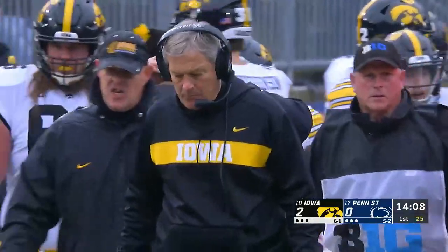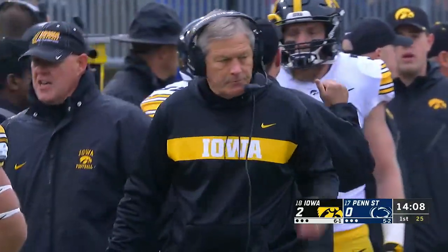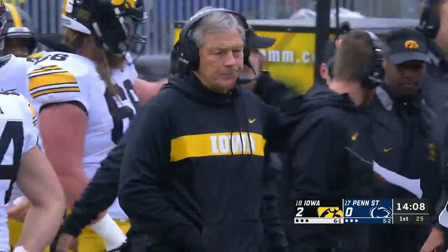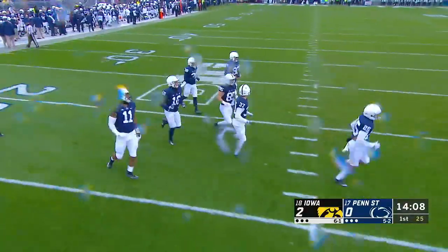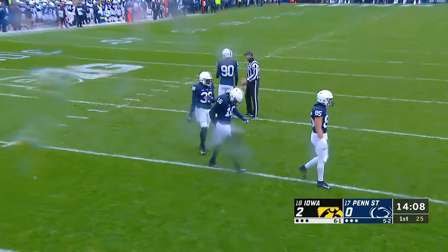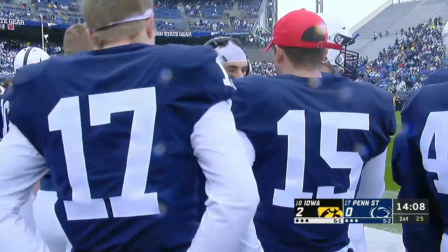You get a little bit of moisture. It's not a downpour, but it's just enough moisture on the field that the ball is going to be slick. And you have to secure it. Two times already in the first drive we've seen guys drop the football. I mean, that does not happen a lot. You open the first minute of scoring with a safety. Welcome to the football game. A not so happy start in Happy Valley today.